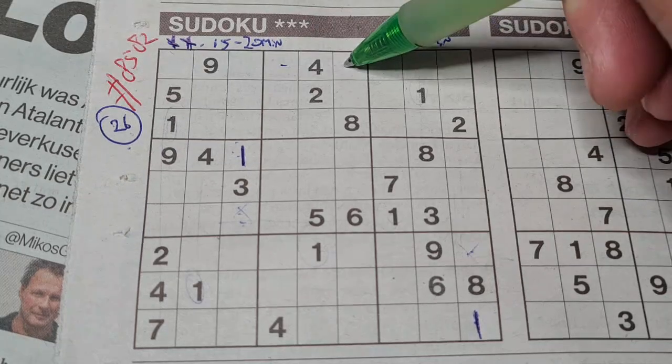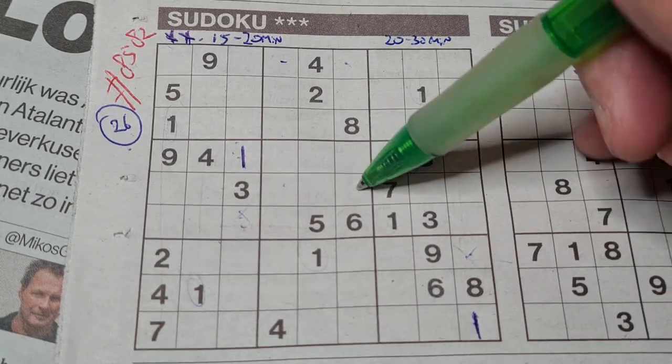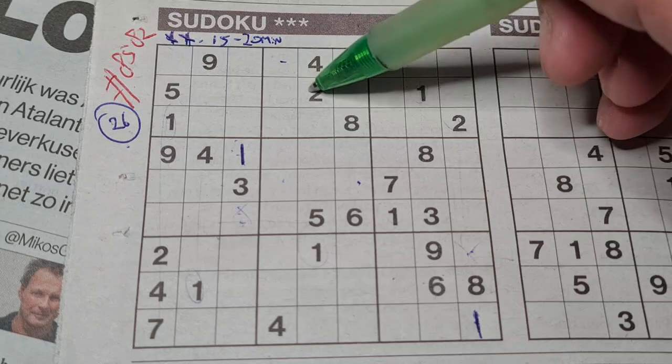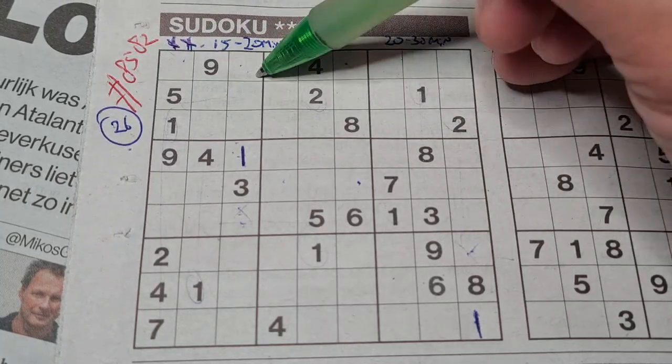Cannot continue with the 1 now. Need to wait. Well, the 2 in this row. Third row. 2 in the second row. So the first row, there are only 2 places left. The 2 should be here or there.